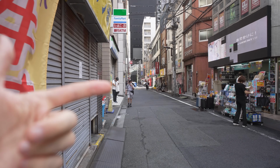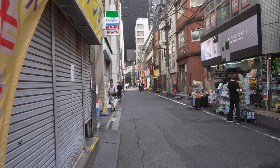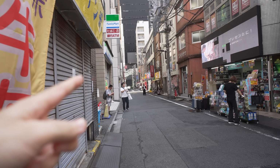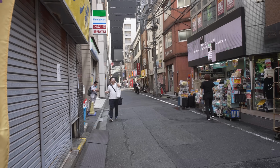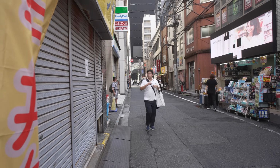Like, that's how close everything is. I can show you it in one slide. DOS Para is right over there. We're going to go hit that up. And there's also Buy More just on the corner before DOS Para. So let's go check out these two stores.